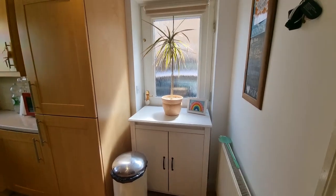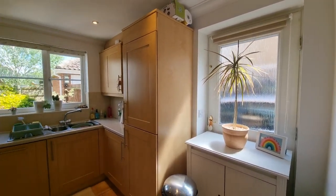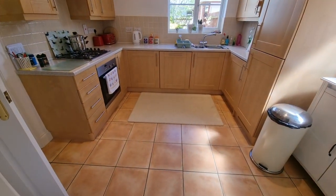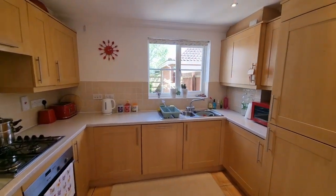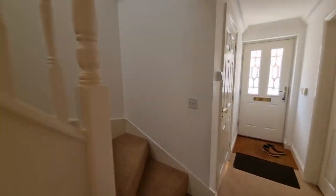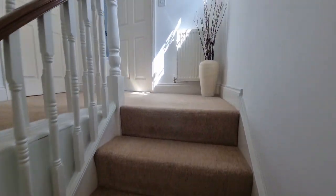There's also an entrance door just behind this unit here. The current owner doesn't use the door, but there is an entrance door there. It takes you out to the side and provides access to the driveway. Okay, so that I believe is the ground floor. Let's venture upstairs and have a look at the first floor.